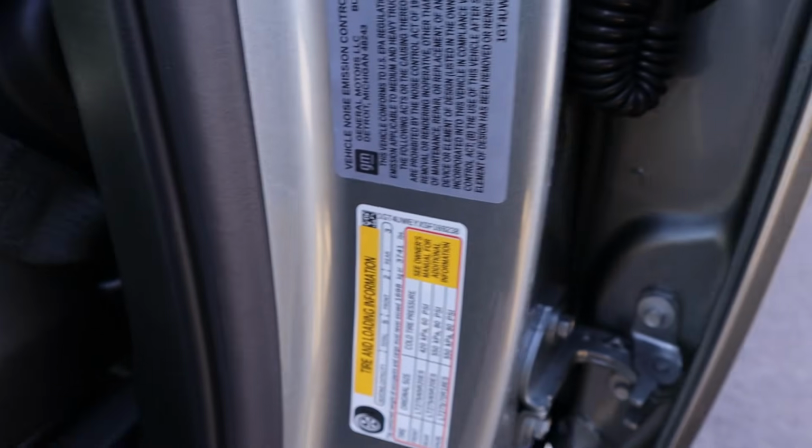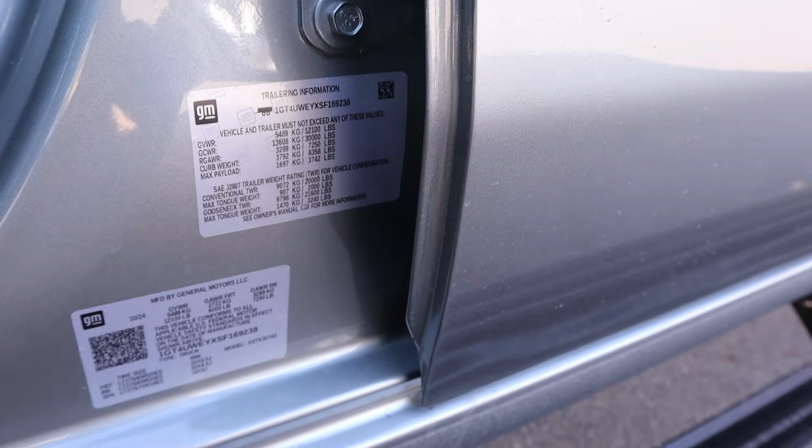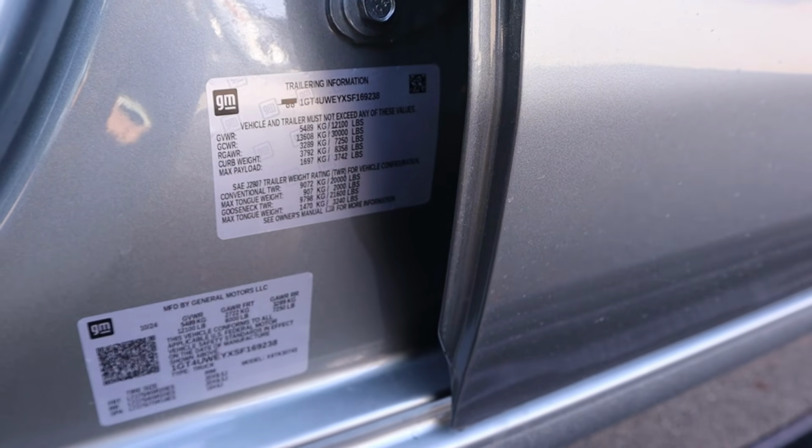Capabilities are important for an HD truck, so 3,741 pounds of payload. Towing is going to be 20,000 conventional, 21,600 gooseneck.